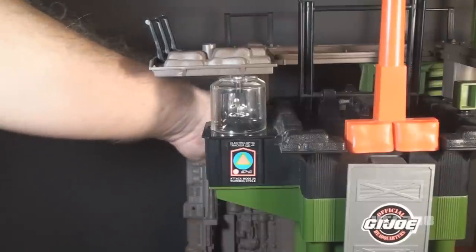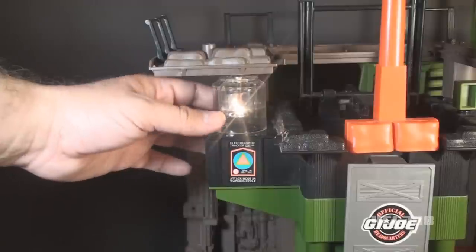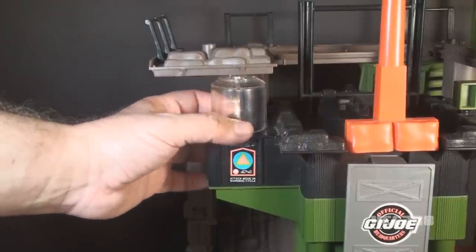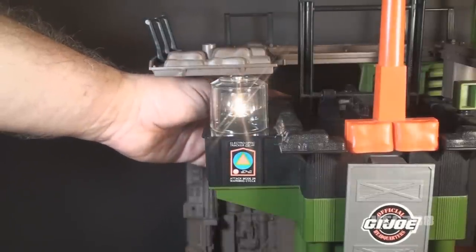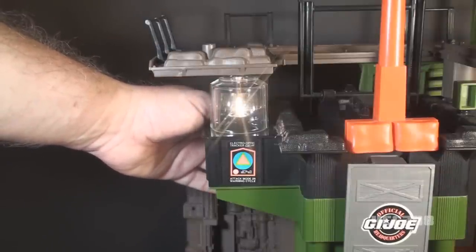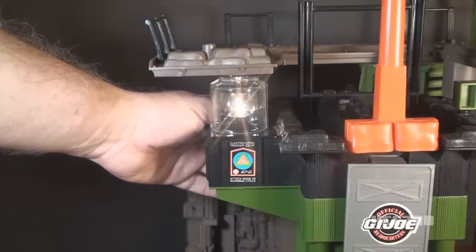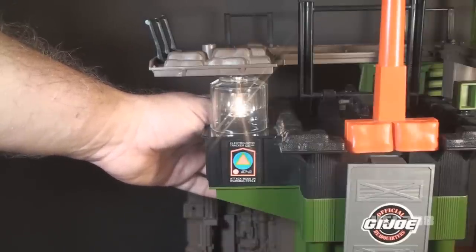Reaching back to that switch in the back and moving it to the right one space, the light will turn on. And now the base has a real light-up searchlight. If I move the switch farther to the right, it will activate some electronic sounds, and the electronic sounds are constant. They do not stop until you switch the thing off. And in my opinion, these sounds are pretty annoying, so I'm going to go through them quickly.